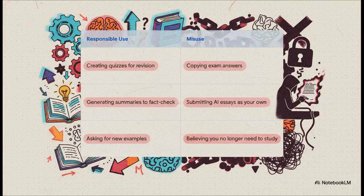And this just lays out the difference so clearly. Over on the left, you see AI being used to actually deepen your understanding. You're creating quizzes to test yourself, you're generating summaries that you then have to check, or you're asking for new examples to really get a concept. But on the right, well, that's just outsourcing your brain, which completely defeats the whole purpose of being in school.